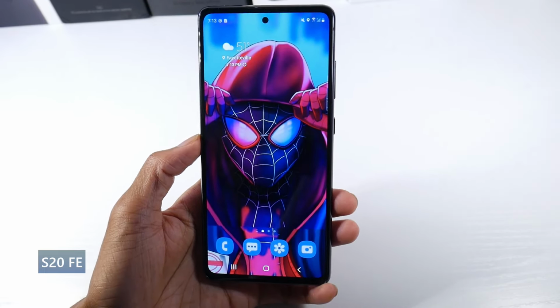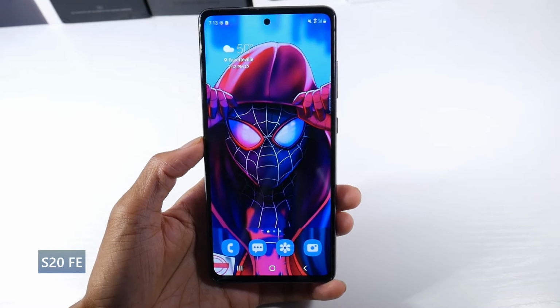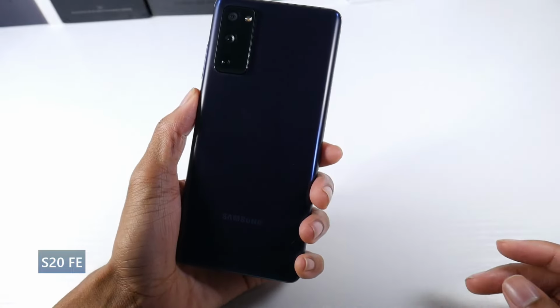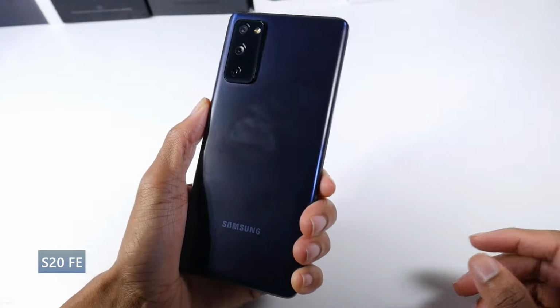So it's got a plastic back. The plastic back's not really a big deal. It still looks and feels kind of premium to me. It's an aluminum frame. It's IP68 dust and water resistant as well. And I really like the color choices that they have with this phone.